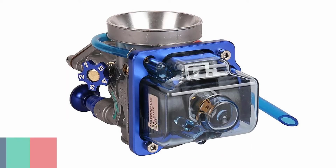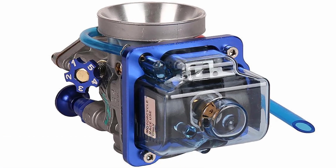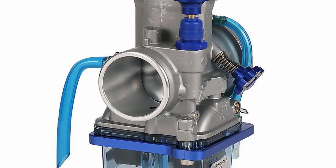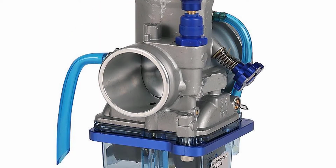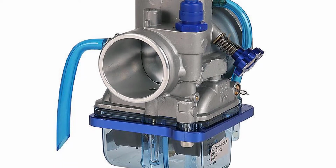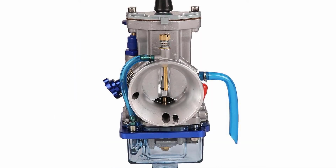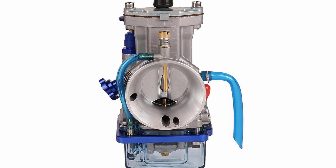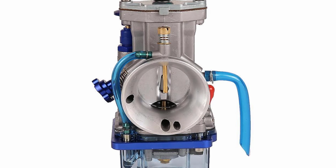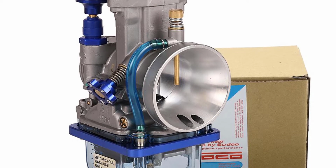Number 3. BL-XK-PWK Motorcycle Carburetor. BL-XK-PWK motorcycle carburetor is an ideal upgrade replacement part for your vehicle. It is designed to provide trouble-free and reliable operation, reduce fuel consumption, increase horsepower and torque. The motorcycle PWK carburetor enhances the acceleration and bottom-end power. This carburetor is suitable for many models and types of 125cc to 500cc motorcycles, ATV and dirt bikes, etc. The carburetor is a universal carburetor that will fit 28mm to 34mm carburetor Venturi size.